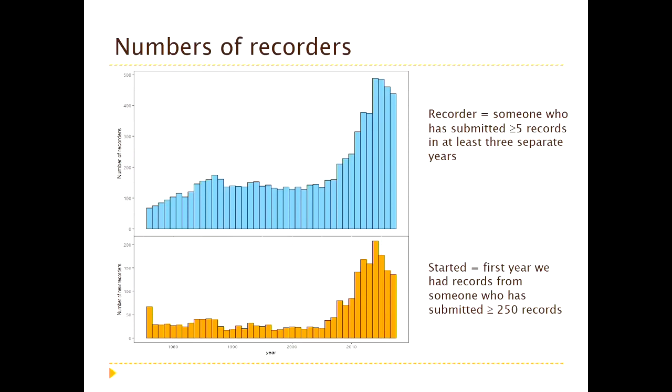And as you can see, the same dividends show in terms of the numbers of recorders. Now, trying to work out what a recorder is very difficult. We've got over 8,000 names on the data set, but of those, an awful lot of them will have contributed 1 or 2 records. I don't regard that as a recorder. So there are 2 ways, perhaps, of establishing who a recorder is.